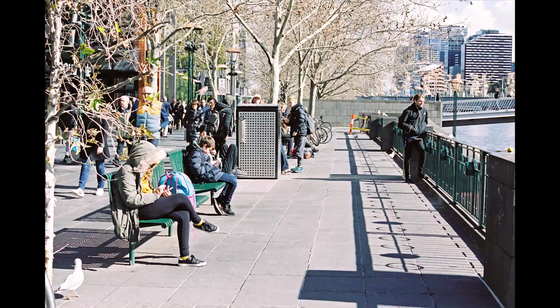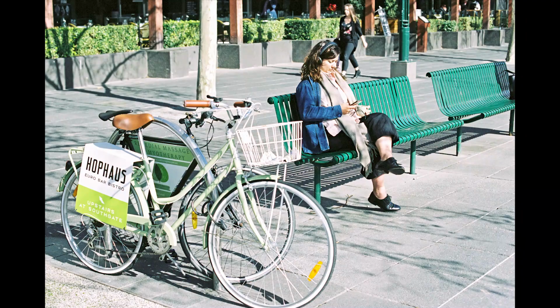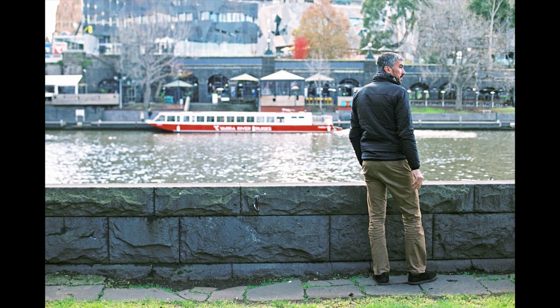But yeah, Melbourne was cool. I just wish it was a less cloudy week, because it did limit the film that I chose to use, because I did bring a lot of film, but there was a lot that I couldn't use just because it was too dark a lot of the time, and I needed that more versatile higher ISO stuff.